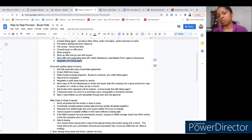So if there's no changes, the buyer does not necessarily need to sign it again behind the seller the third time around. Is that what I hear? They do, acknowledging that they've received it signed from the seller. Okay. However, we've talked about this before.